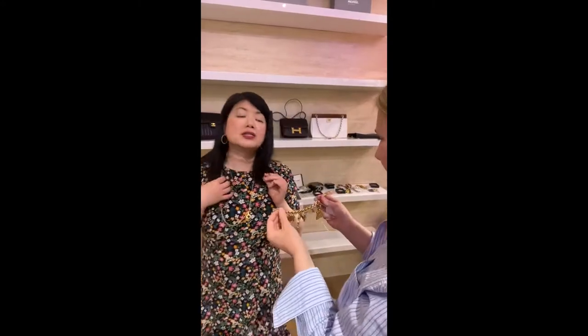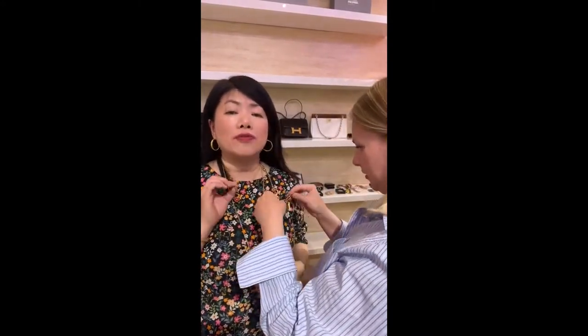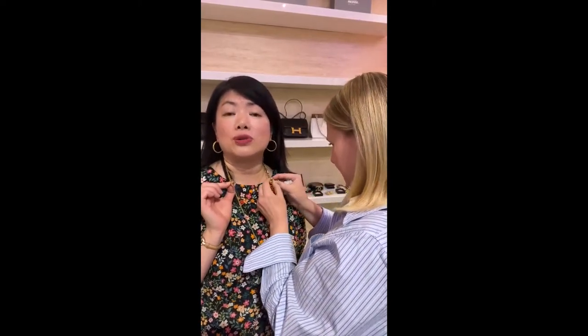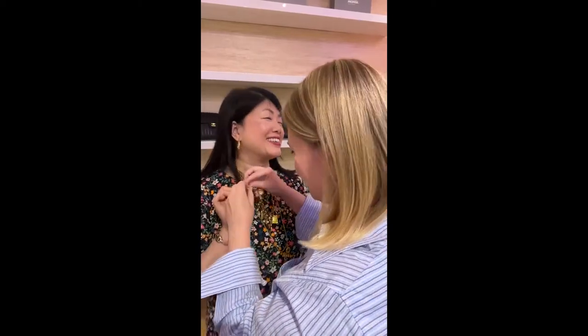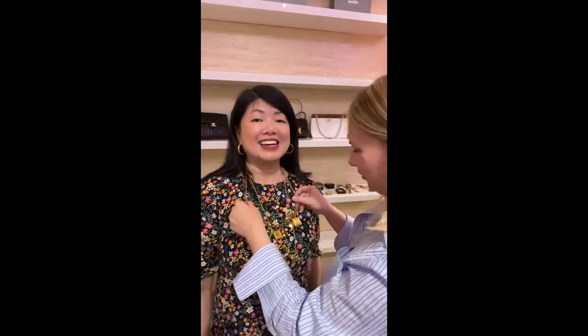So we're going to see, using our luxury chains, we are going to convert this bracelet into, we think it's possible, a necklace. Oh, it's going to work. It's going to work. Oh my gosh. Like the longer one. Oh, that's cool. That is so cool. So it's a bit long, if you don't mind it a little bit longer.